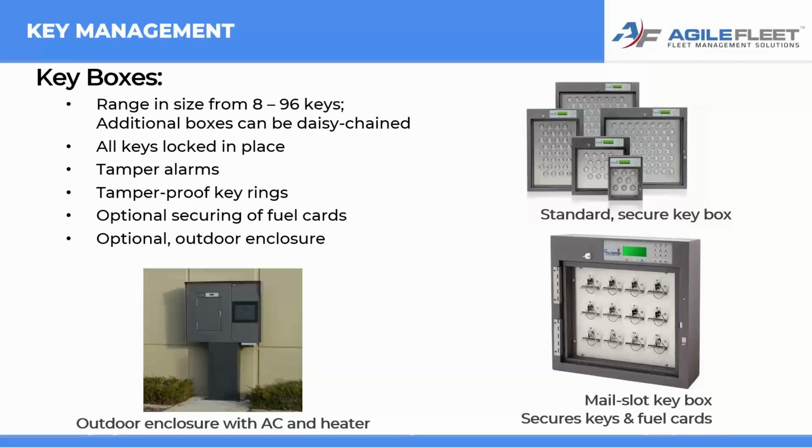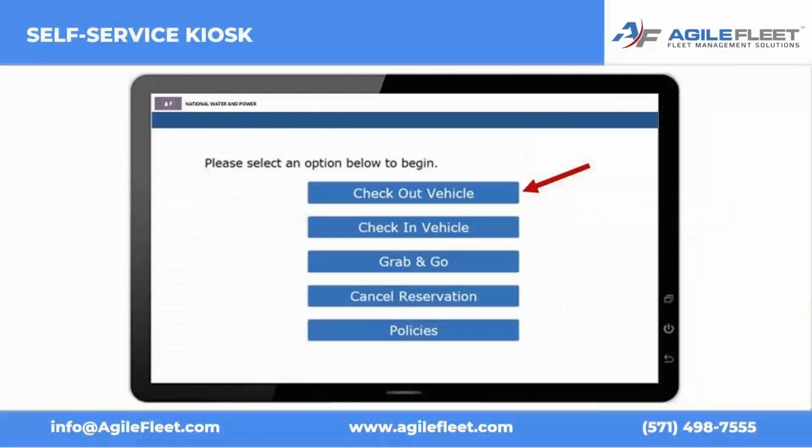So Michael said he's got a big box with 56 keys. Some organizations may have a pool that's a dozen vehicles, in which case you can get a much smaller key box. But from a user experience, they basically get the opportunity to walk up to a kiosk and log in and get the keys, much like they would when picking up boarding passes at the airport. So we do this with a touchscreen kiosk experience.